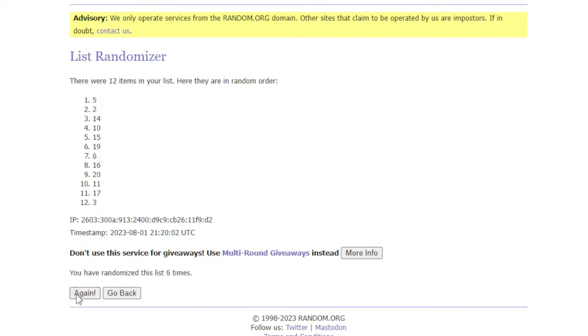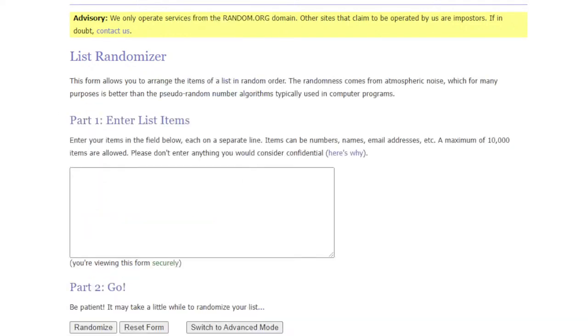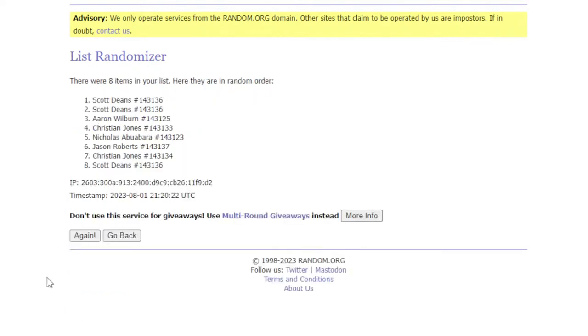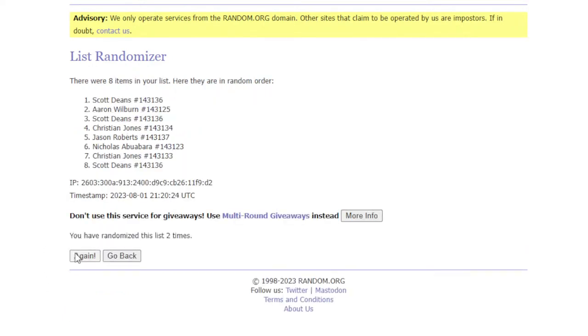So 5, 6, and 7. Let's do box 3 in the minis. 3 going off the ticker. Box 3 in the mini. So Nicholas, Aaron, Christian, Scott, and Jason. So 7 times on the way. Good luck, everybody.